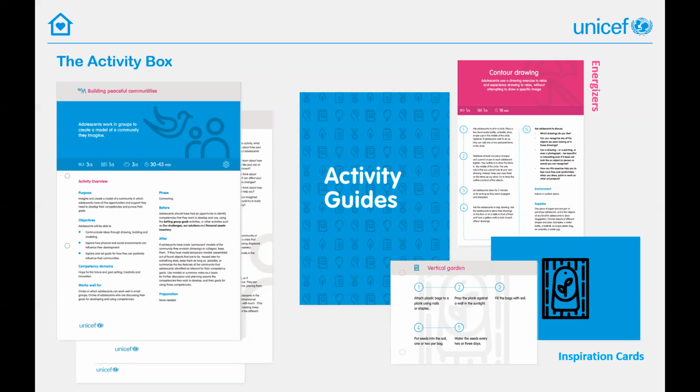And now let's talk about the activity box, which I mentioned before is really, in many ways, the heart of the Adolescent Kit guidance. The activity box includes 90 different types of adaptable activities for adolescents. These range from simple fun and games to much more complex steps that adolescents can take together to design and carry out challenging projects with support from their facilitators. So there are 3 types of guides in the activity box.